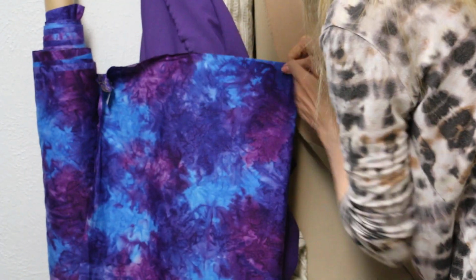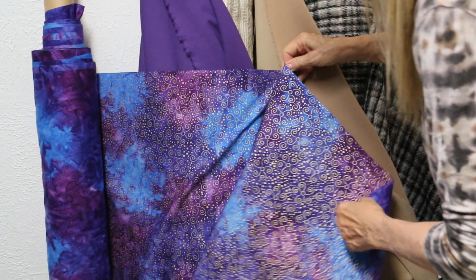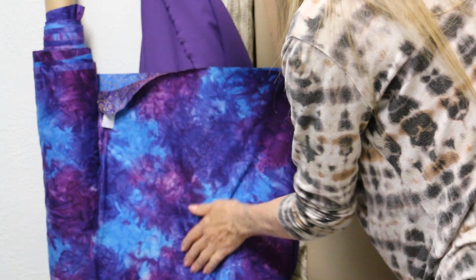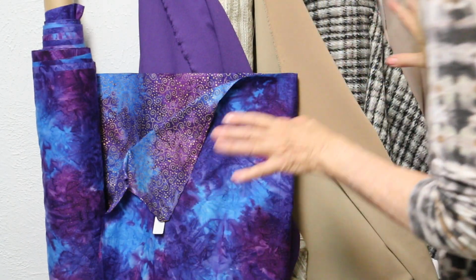This is a Robert Kaufman 100% cotton. Love the tie-dye reversible. He does a lot of his cottons reversible. I just picked this one up because I just love the colors. Anyway, again, $14.99. These are today only.